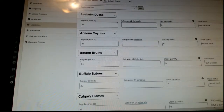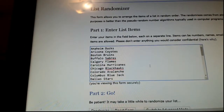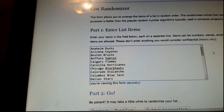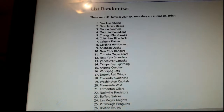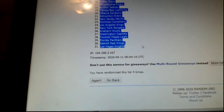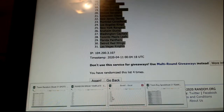Over to our randomizer once again, where we got all 31. That's not our randomizer. There's our randomizer, where we have all 31 NHL teams in alphabetical order, the Ducks all the way down to the Jets. Four times, guys. Team assignments, break 6076. One, two, three, and four. The San Jose Sharks are at the top. The Vegas Golden Knights at the bottom. Confirm four times. To our Excel sheet we go.